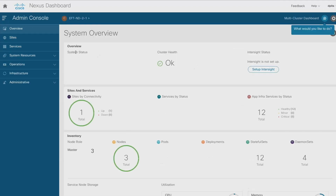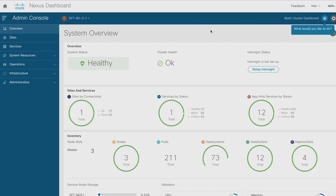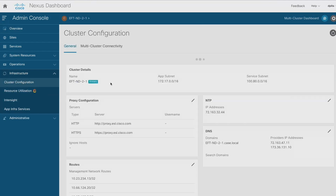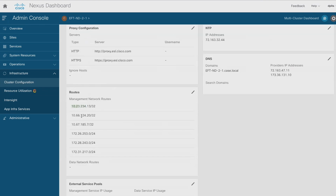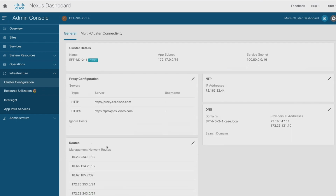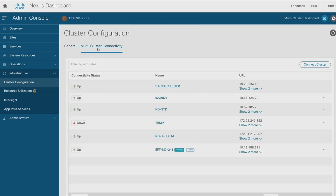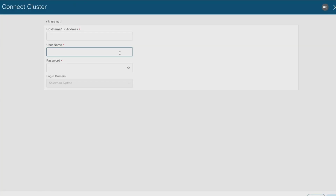But let's take a look at the administrator perspective and how this is configured. The administrator would simply go to cluster configuration and add in the individual routes to all the other Nexus dashboard clusters that need to be part of this single pane of glass. Once these routes are added into the management network, it's just a matter of going into this multi-cluster connectivity tab and clicking on Connect Cluster.